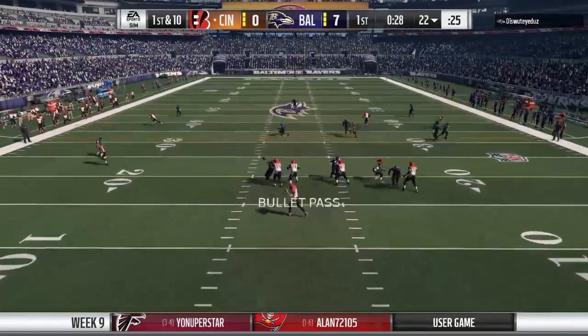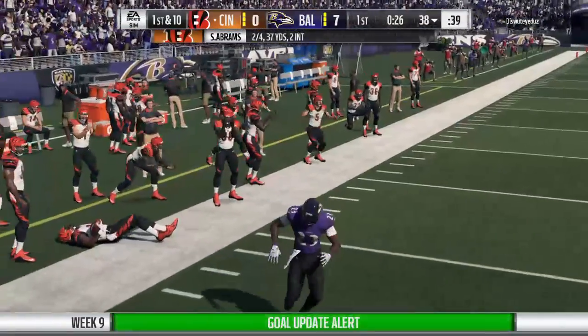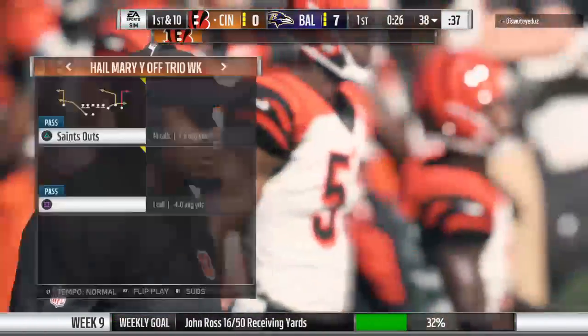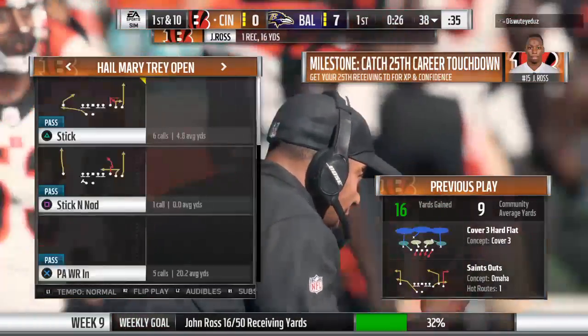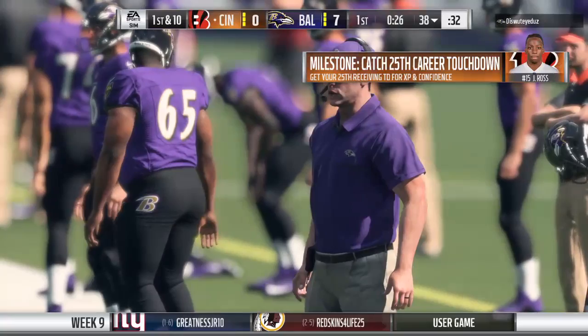They go back to the air here after the INT on the last drive. Toward the sideline, and look at that catch. Dragging the toes, and that's going to be a first down. Well done. A Bengal first down on the 16-yard pickup there.